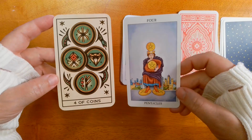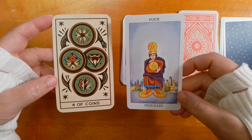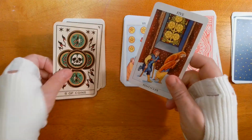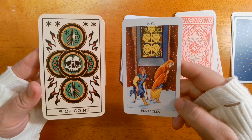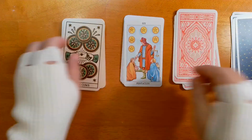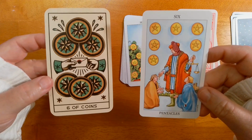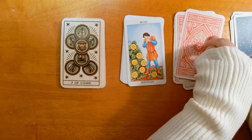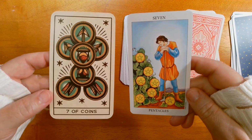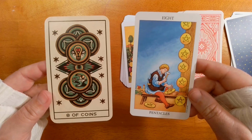And I don't ever want to discourage anybody from buying a deck. If it appeals to you, please, by all means. But I just wanted to point that out, because some people don't like pip decks. Some people are okay with them. So it's all a preference. It really is. I myself, my humble opinion is I don't like them. I like to have illustrations. I like to have something to look at.